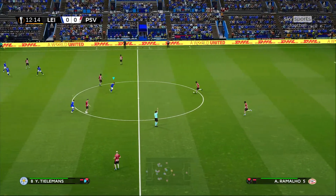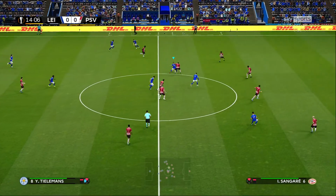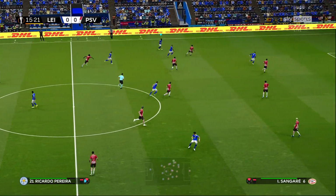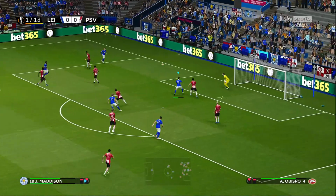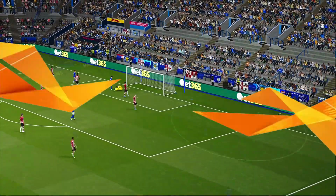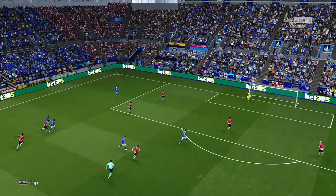Obispo plays it forward for PSV. Jamie Vardy wins possession. Yuri Tielemans, the Belgian, plays it over to Harvey Barnes. Carlo Pereira. Head to Jamie Vardy looking for Madison here. A header off the crossbar. What a chance for Leicester. Just a bit high off the woodwork for Madison.